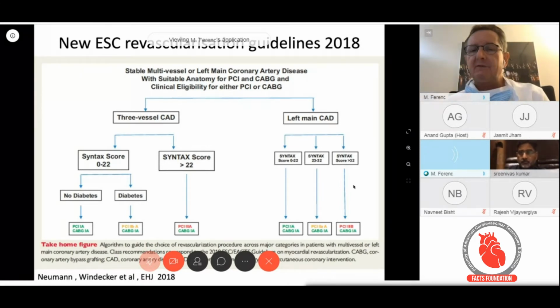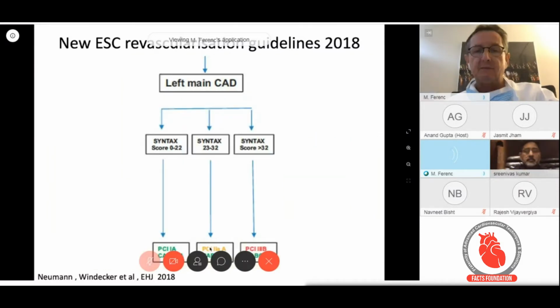And the explanation for that point is they are usually much older. They have comorbidities. They have decreased LV function, and they're really not good candidates for surgery. And that's why they usually say, okay, go and perform PCI. This is once again, if you have left main, low SYNTAX score, you can go with PCI. And how to do this, I will try to show you in the next slides.